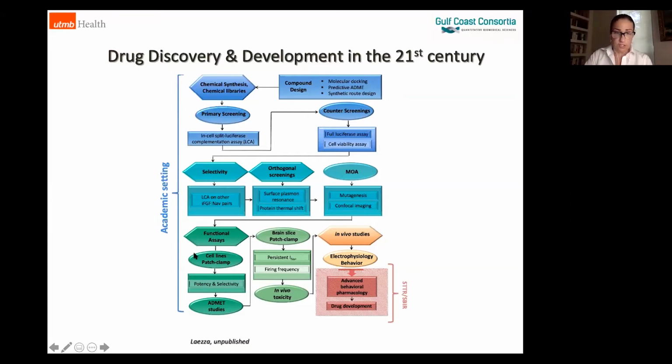And here, what is very important, in dark green, is the functional assay. So far we have been using manual patch clamp electrophysiology to provide functional validation of any hits identified through the discovery phase. So this is where automated planar electrophysiology could make a significant impact in accelerating the discovery and development of small molecules.